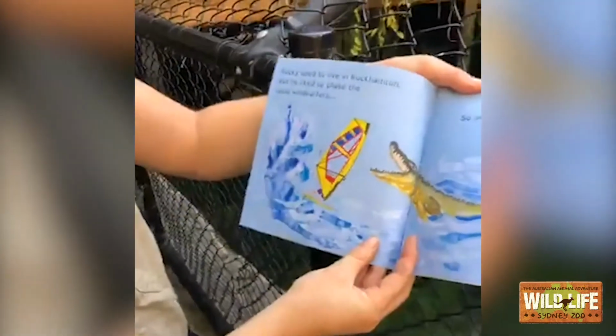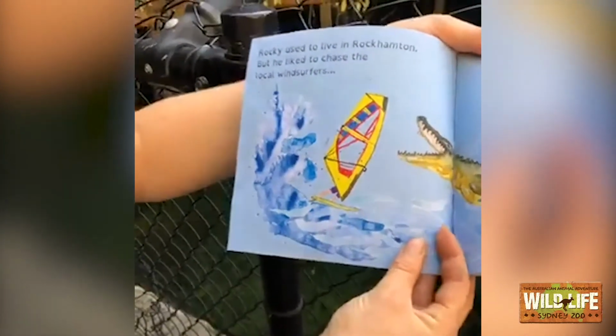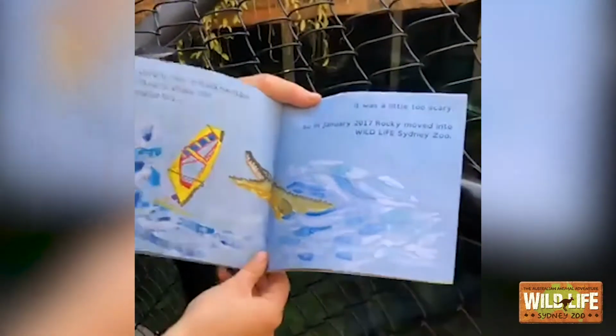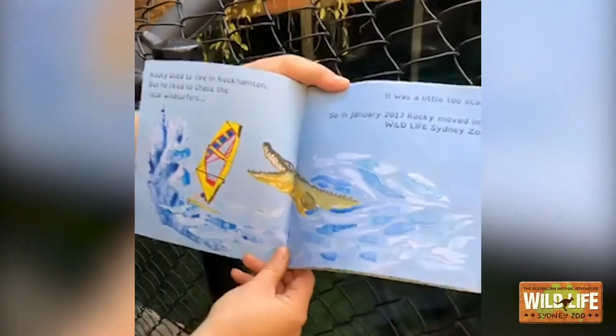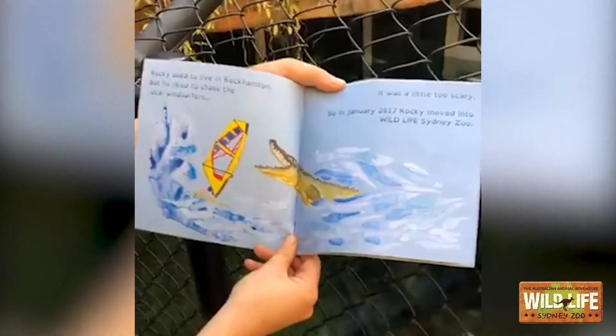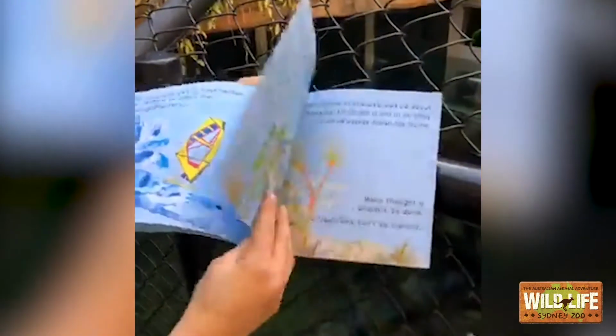Rocky used to live in Rockhampton, but he liked to chase the local windsurfers. Oh, that's not very good, is it? It was a little too scary. So in January 2017, Rocky moved into Wildlife Sydney Zoo, and he calls his beautiful enclosure home.